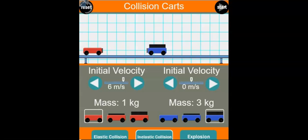Let's take a look at this on the simulation. I have the red car at 1 kilogram, the blue car is at 3 kilograms. I have the initial velocity of mass 1, v1 set to 6 meters per second, and the blue car v2 will be at rest. Let's run the simulation.